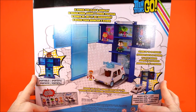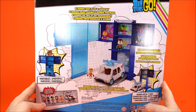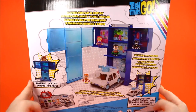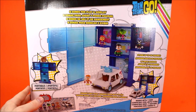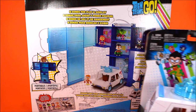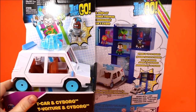Now, taking a look at the back of the box, you can see how the T-Tower opens, and everybody can fit in their own individual rooms, and they can interact with each other. There's also a carport for the T-Car, which we're going to take a look at, actually, right now. So, as I said, the next is the T-Car. This is an awesome toy.